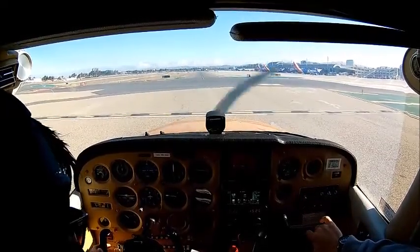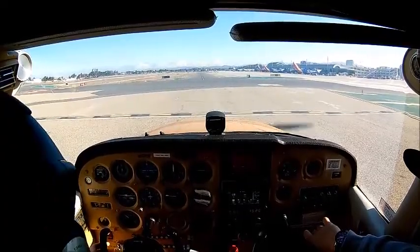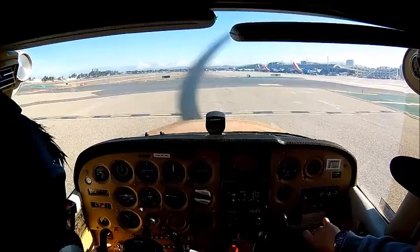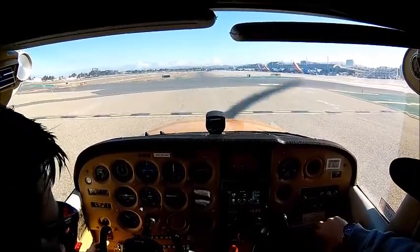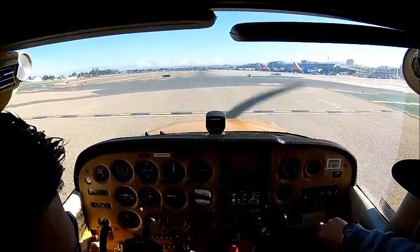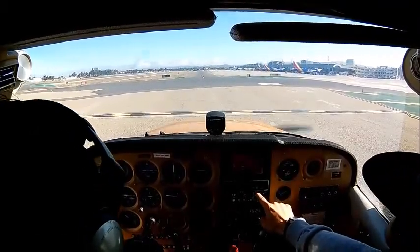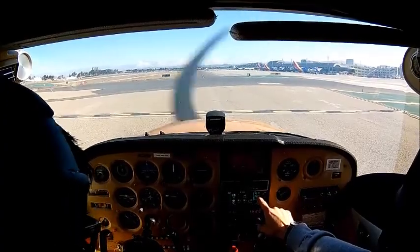Cessna Quebec Bravo, runway 20 left, taxi via Charlie Kilo. 20 left, Charlie Kilo, Quebec Bravo. Cessna 8 Quebec Bravo, when you're ready, contact tower 126.8. 126.8, have a good day. Alright, so now you can release the parking brake. Brakes on, then, yep, 126.8.